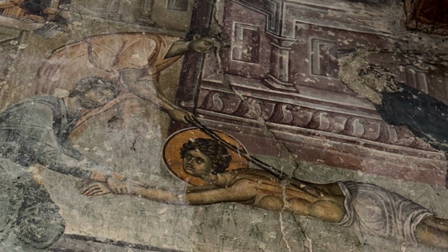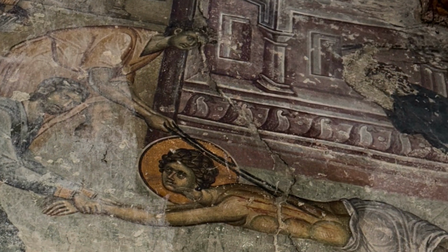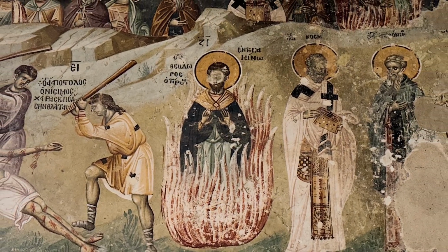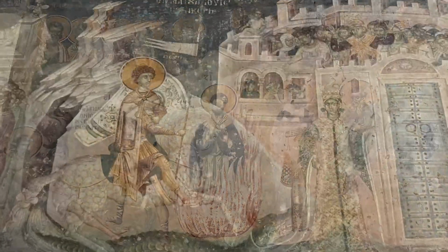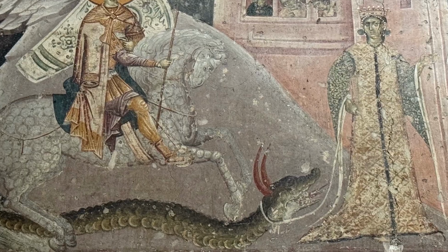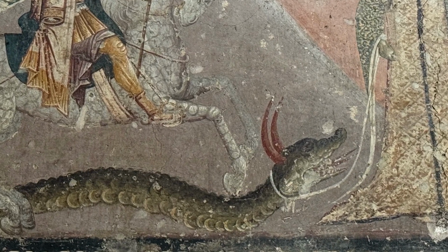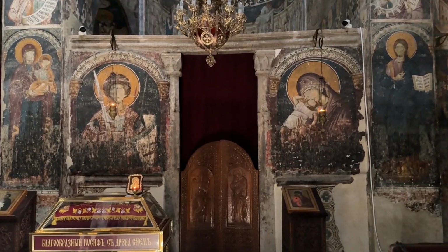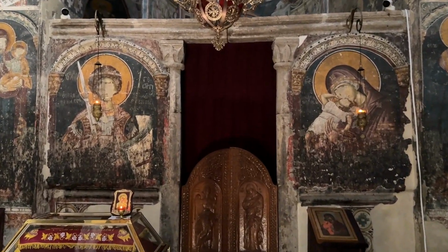Finally, on April 23rd, 303 AD, St. George was decapitated. Here's George slaying the dragon. Here's the iconostasis, St. George and Mary. Let's find that Spomeniks. It's another half hour away. It almost looks like rain, doesn't it?